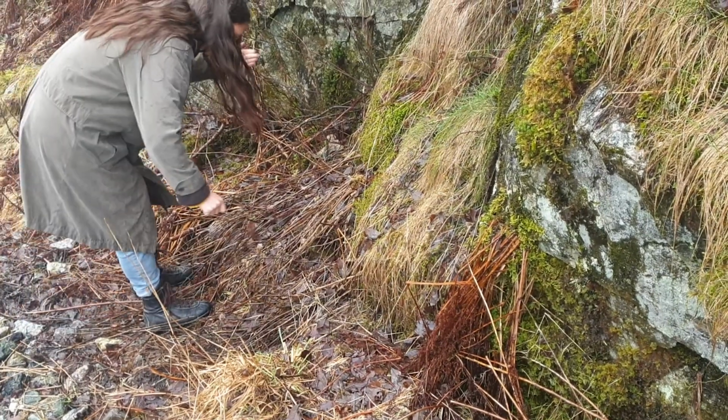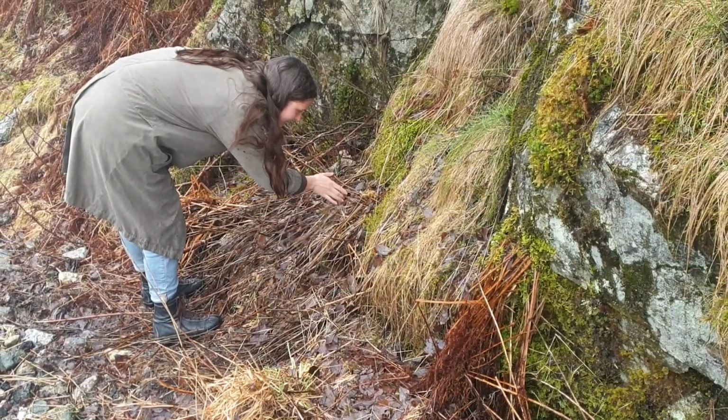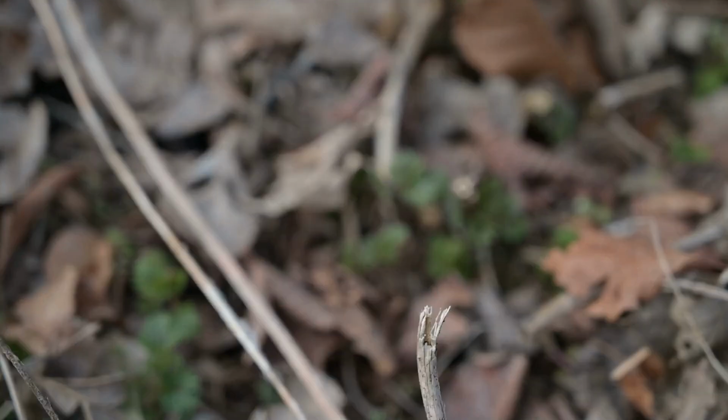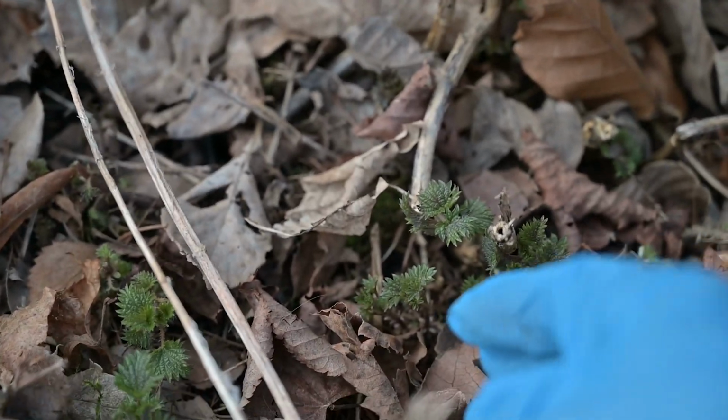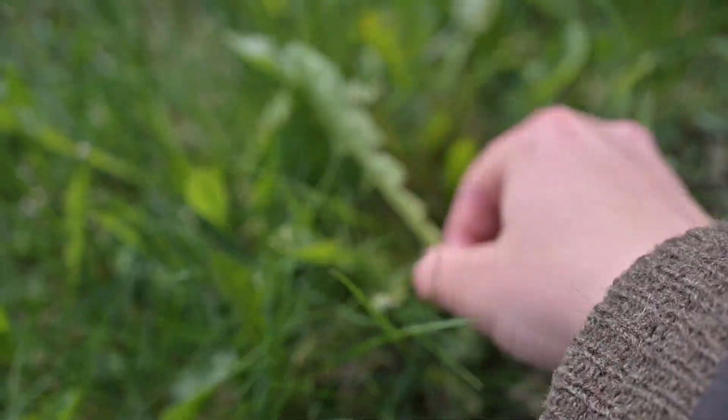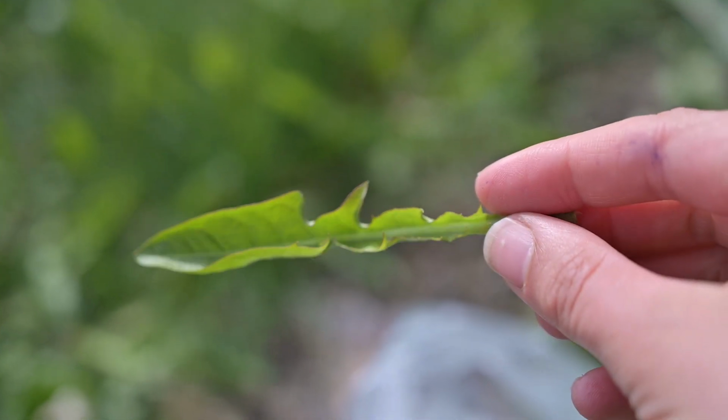We are out looking for different plants that are growing in this early spring season, and see what we can find that we can use in the workshops. In early spring, people often think there is not much to be found, but actually, to a trained forager's eye, there is a lot. Small sprouts everywhere that make delicious salads, and sap in the trees, and eventually there will be small flowers as well.